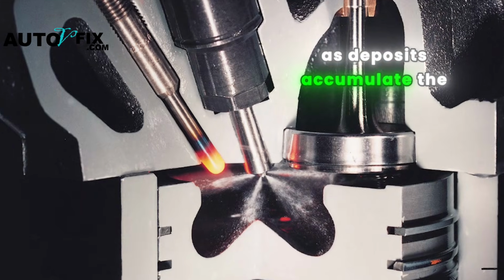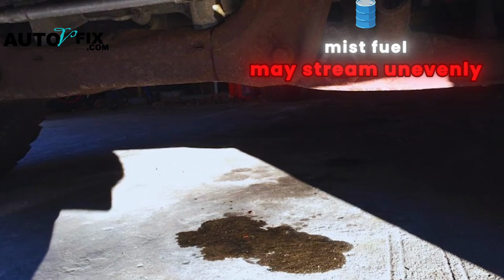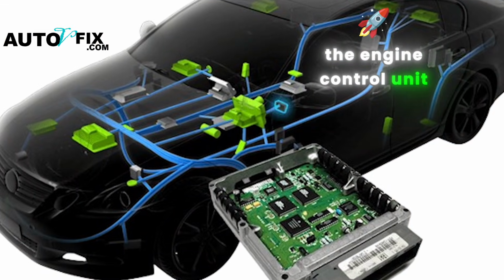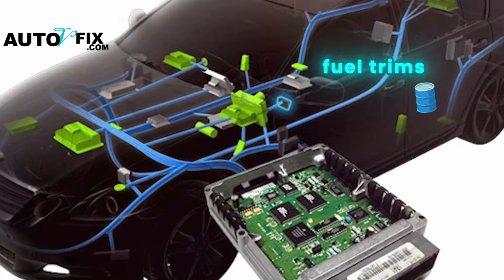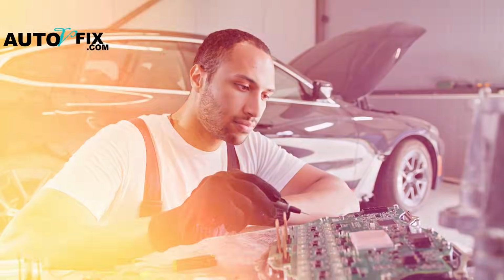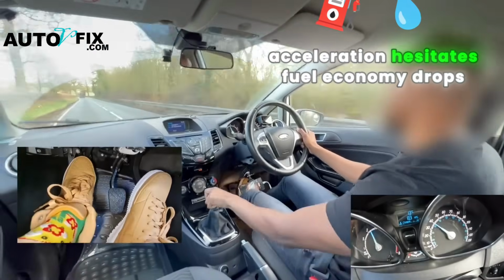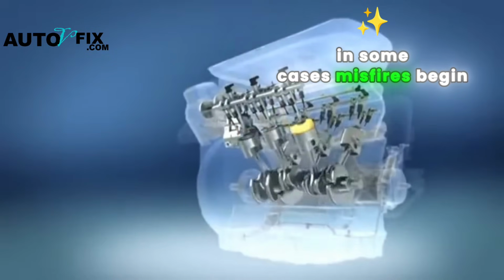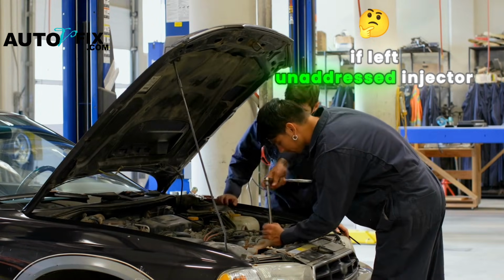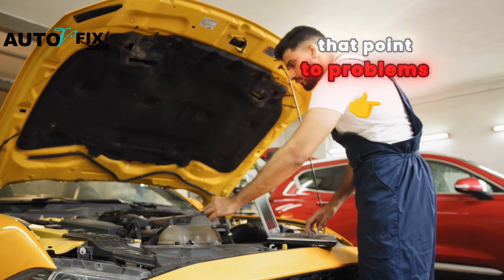Short trips, low-quality fuel, excessive idling, and infrequent maintenance accelerate this process. As deposits accumulate, the injector's spray pattern begins to distort. Instead of a fine mist, fuel may stream unevenly or drip. Combustion becomes incomplete. The engine control unit attempts to compensate by adjusting fuel trims, but there is a limit to how much correction is possible. This is when symptoms appear. Idle becomes rough. Throttle response feels delayed, acceleration hesitates, fuel economy drops. In some cases, misfires begin to occur, especially under load or at idle. If left unaddressed, injector imbalance can stress catalytic converters and trigger fault codes that point to problems far more expensive than the injectors themselves.